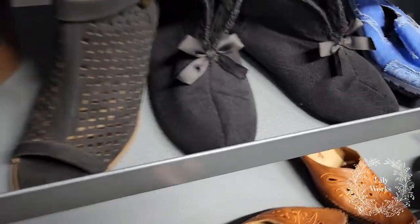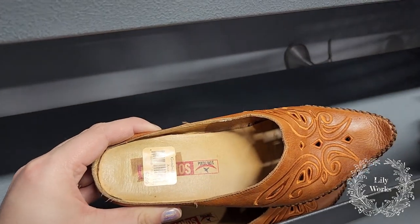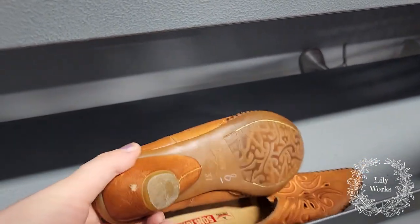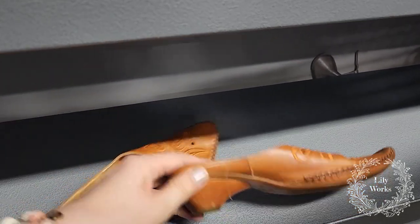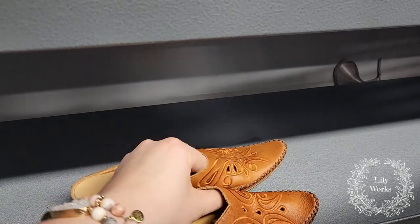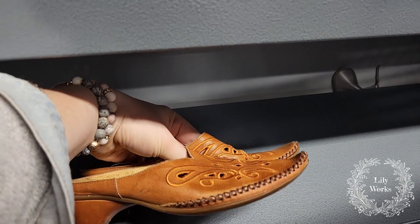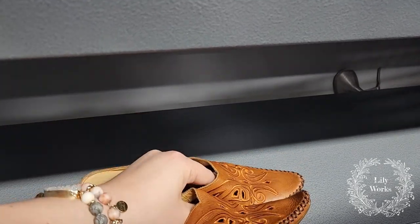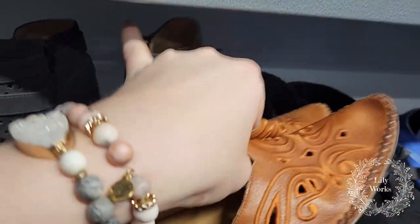Here's some more Piccolinos, but look how cute these are. Okay, so we have these for $7.99, super cute. They do have this ding right there. I think I'm gonna grab these anyway. They're really cute, really unique. I think I can sell them still for a profit. So I'm gonna pick these ones up. These are my only shoes so far, you guys.